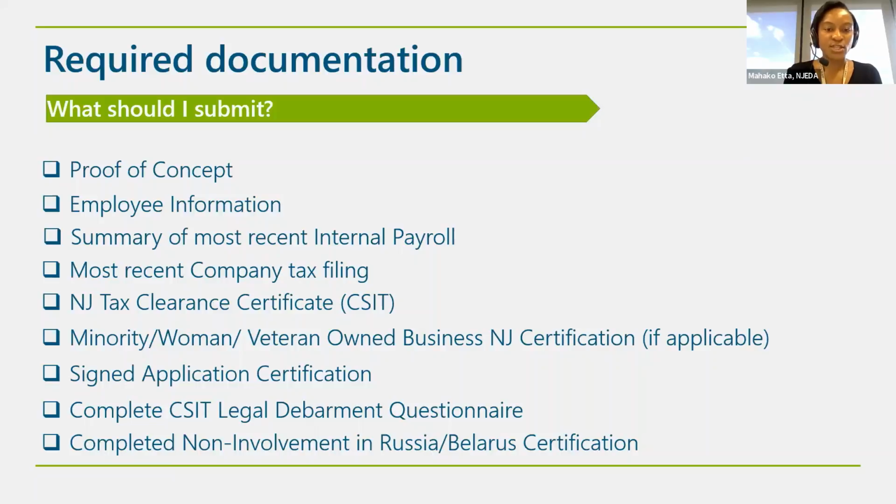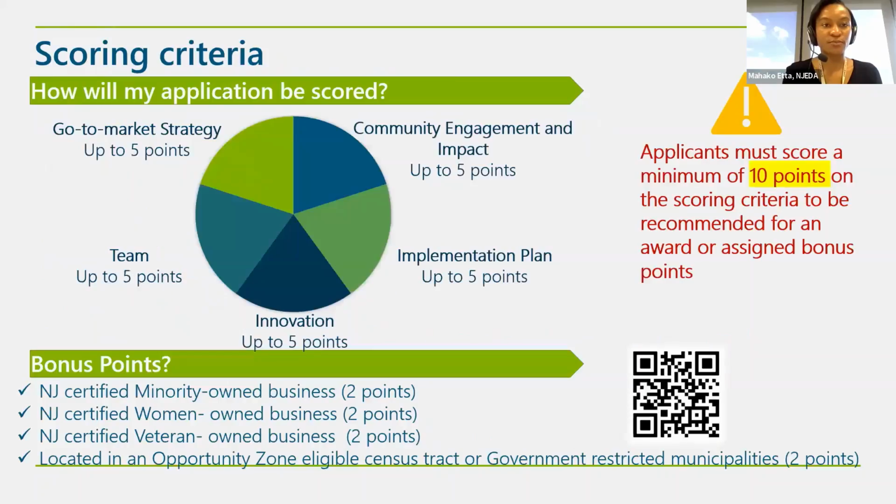A signed application certification, you'll complete the legal department questionnaire that is a part of the application as well, and also, a new policy, you have to complete a non-involvement in Russia or Belarus certification. And the last three documents are attached to the application. So you will complete those before you submit the application.